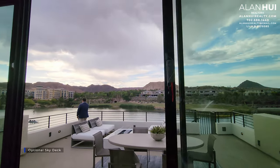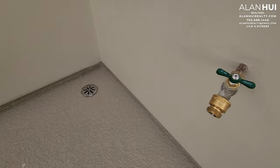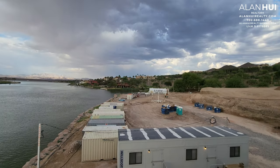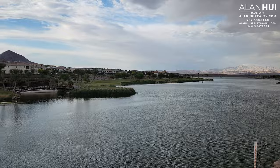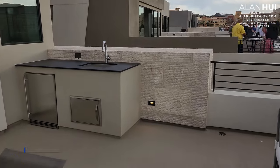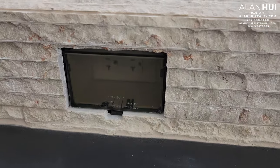Through these sliding doors is your optional sky deck. I really can't imagine these homes not having the third floor or the sky deck. The views during the day would be amazing, and during twilight as well. We can see South Shores from here. You can get a fire pit through Blue Heron, and you can also install this optional wet bar. Here are covered outlets.